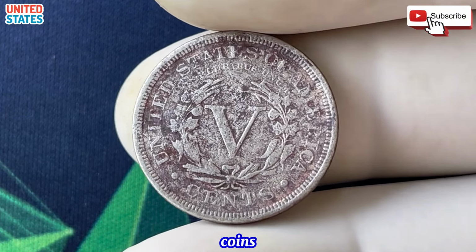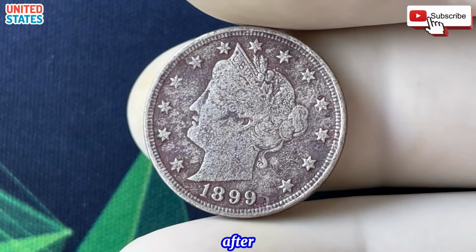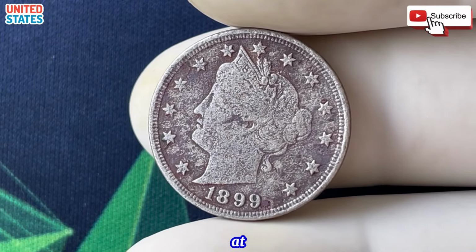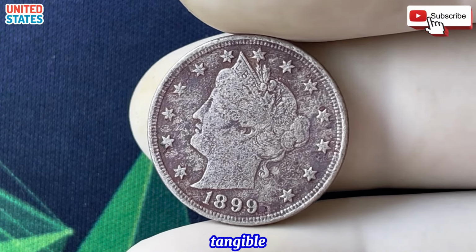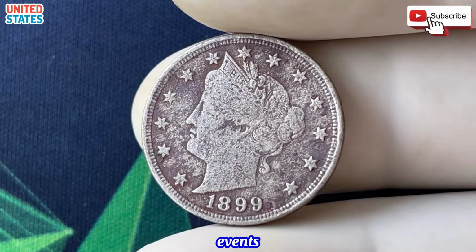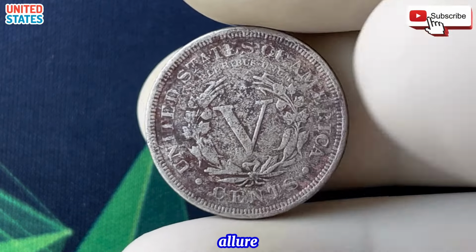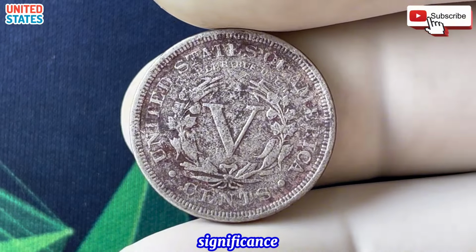collector. Coins that retain their original luster and detail are highly sought after, often commanding premium prices at auctions and in private sales. These coins serve as tangible links to the past, carrying the marks of the hands that used them and the events they witnessed. The allure of the Liberty Head nickel extends beyond its historical and artistic significance.